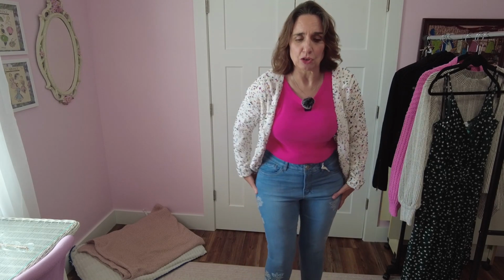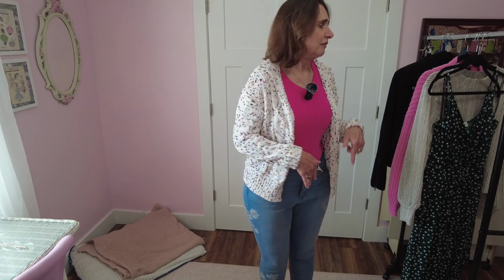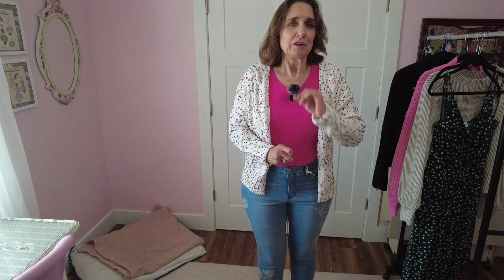Very cute. And I want to make note about these jeans. They are so itchy. I can't wait to get them off. It's all the places that the embroidery is. It is just itching like the dickens. I mean, I just want to scratch all the time. So I'm going to take these off and I'm going to come back with the jumpsuit and let's see how I style that up for fall-ish.